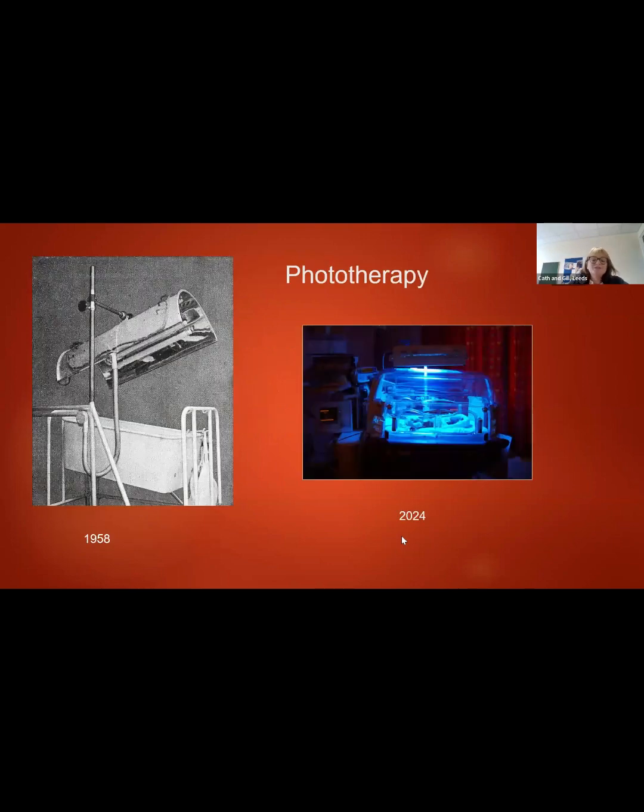So these are just some images of how phototherapy was started. The one on the left of 1958 was actually Dr. Kramer's, and the one on the right is what we use now on the unit. As you can see, there's a massive, massive difference.